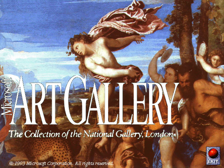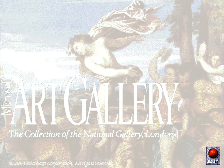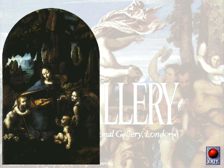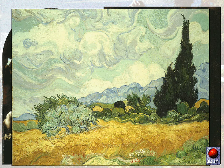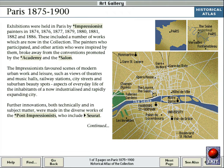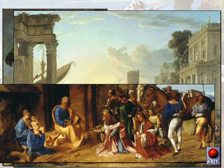Microsoft's Art Gallery brings you one of the great art exhibits of the world, the entire collection of the National Gallery, London. You'll have over 2,000 paintings at your fingertips by celebrated artists such as Leonardo da Vinci, Michelangelo, Rembrandt, and Vincent van Gogh. Explore the historical atlas, where each painting is shown in the context of time and place of origin. Look at the development of paintings such as portraits, landscapes, and religious narratives.